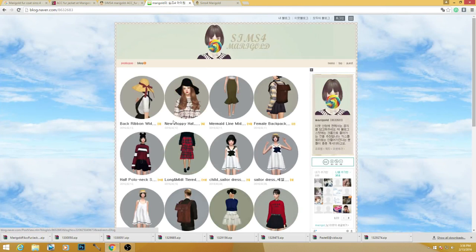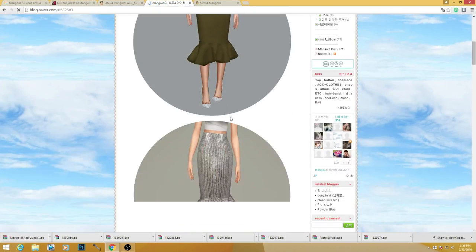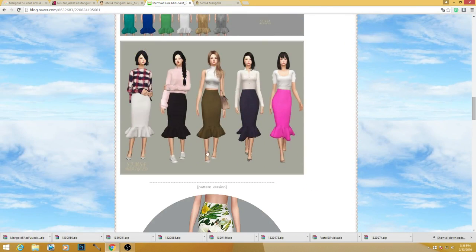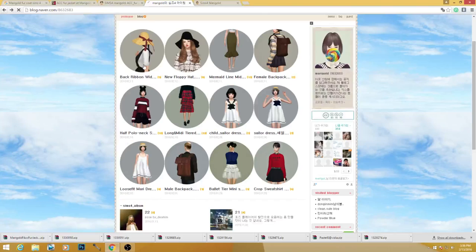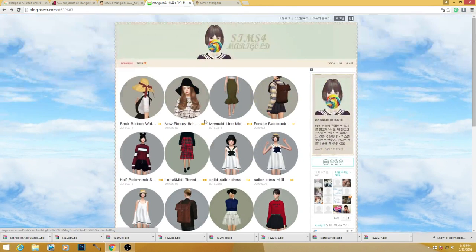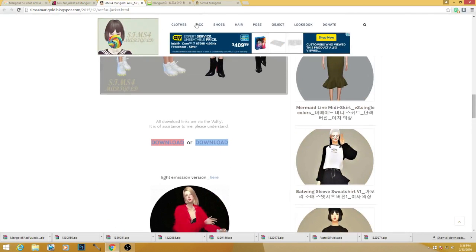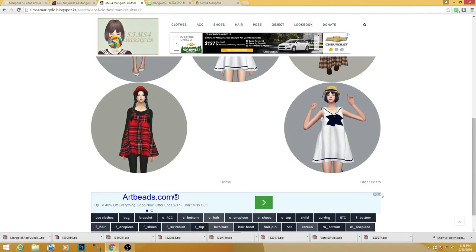When I was taking a peek at her stuff in general, I thought she had some really cool creations. So we're going to go ahead and just look through and see if we find anything else that we really love. I personally loved this dress. I thought it was really cute. But I just wanted to shout her out real quick and show you guys some of the things that she has to offer, like backpacks and things like that. I was also looking on here too. Let's go ahead and search through this way and see if we find anything.